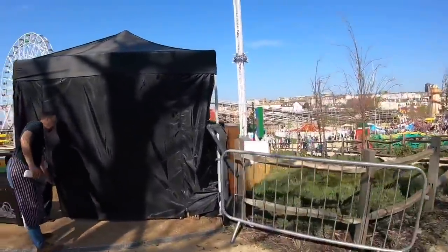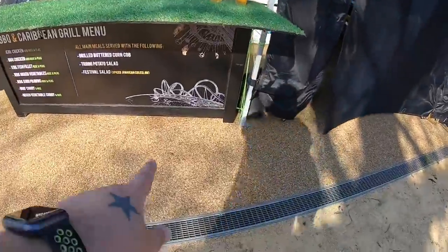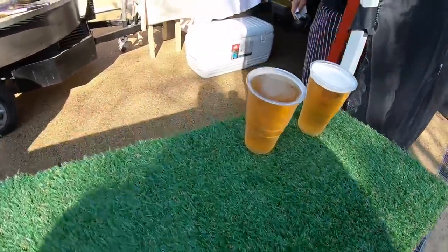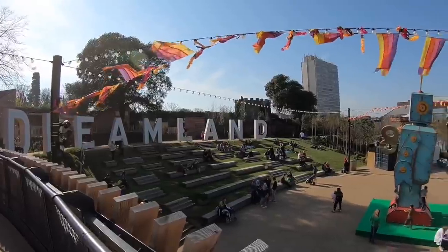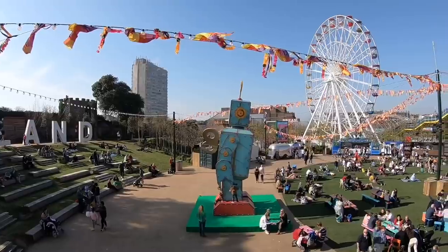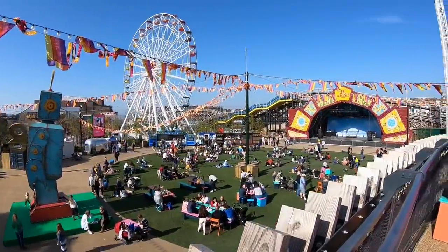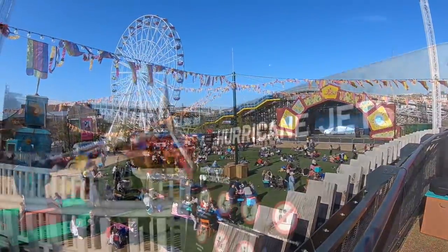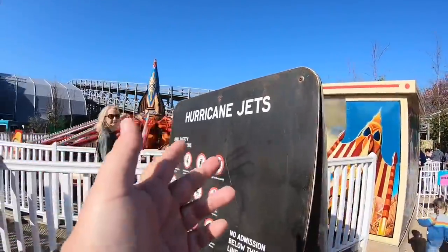Yeah, eating time now. We're at this Caribbean place. Apparently it's very nice. They've got a crate on the side there and all. Oh yeah, lovely. Right, so we just had a quick bite to eat. We're going on the Hurricane Jets now.